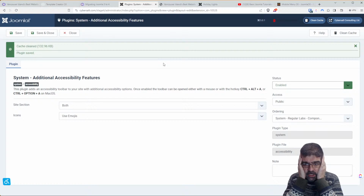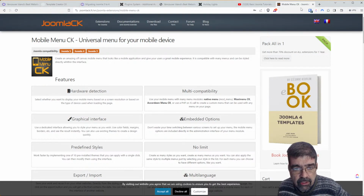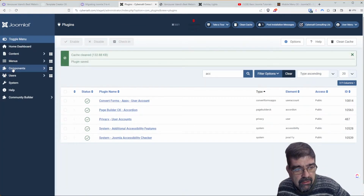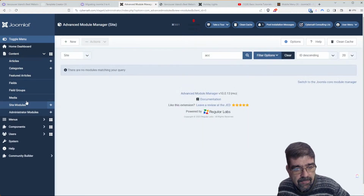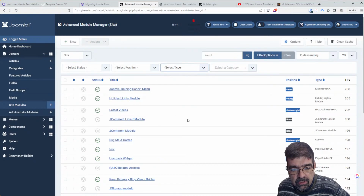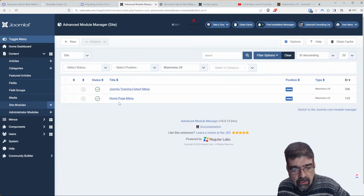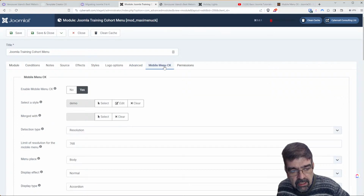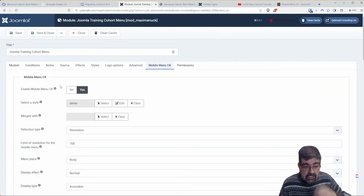All right. So, mobile menu. Yeah, that Bjorn pointed out. This is system accessibility features. I would just put it on the front end. If we go to content, site modules, clear, and then filter type, select type, Mobile Menu CK. We go into the home page menu. I'll do my training cohort menu. There, you end up with this. If you're using Mobile Menu CK, you end up with it here, and you can actually make your changes here.